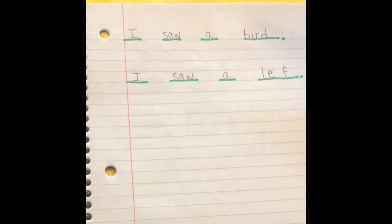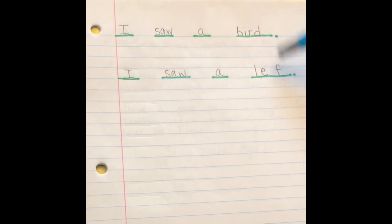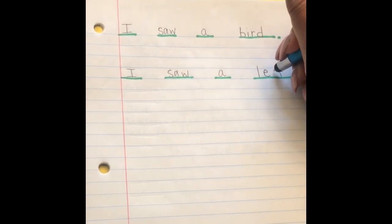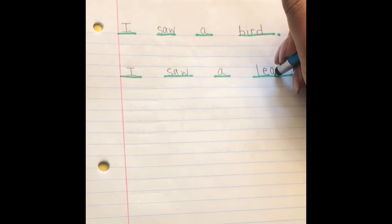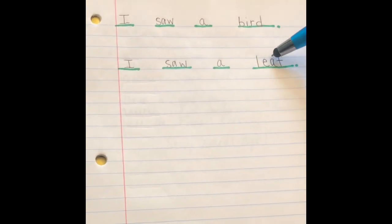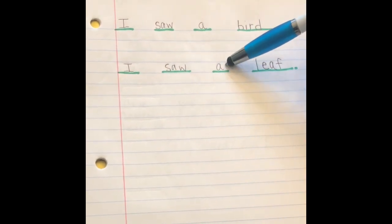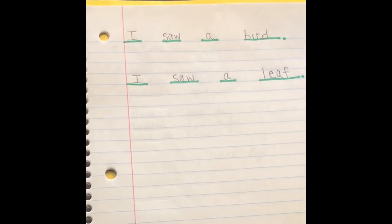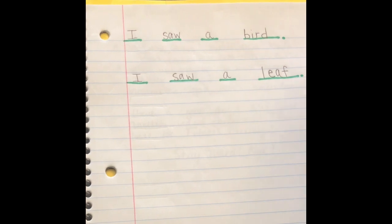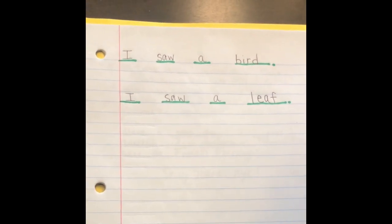So let's read over our sentence. I saw a leaf. And actually, leaf has a silent A here. So that's the real way to spell leaf, L-E-A-F. So let's check our work again. I saw a leaf. And now it's time to do our last sentence.